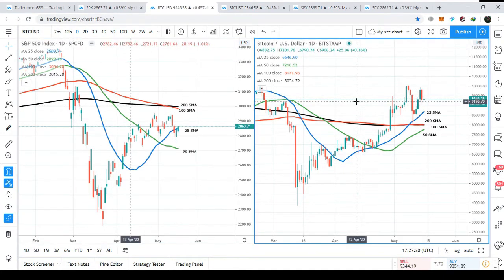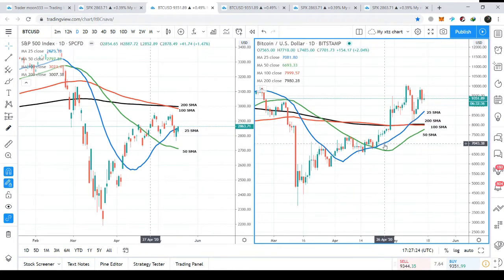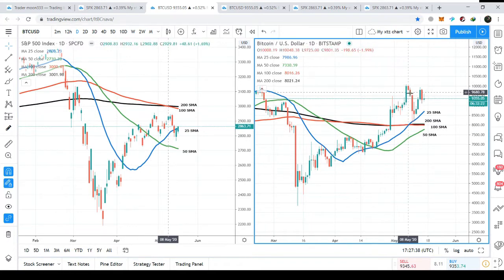And if we watch the simple moving average position of Bitcoin, then Bitcoin has crossed up all the moving averages, and it has all these four moving averages as a strong support. And now Bitcoin has also retested after crossing up. Bitcoin has successfully retested the 25 simple moving average, and now it is again trying to move up.